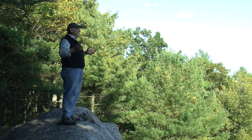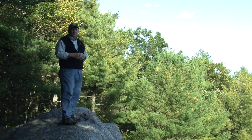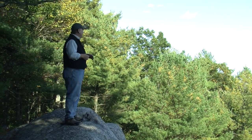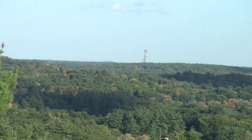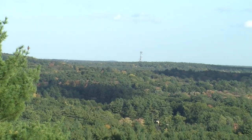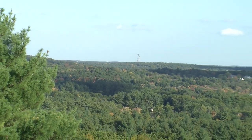I don't need to say much about the view. I think the view really speaks for itself here. We're generally looking over towards the Prouty Estate, which is where we came from. So this is an eastern view. And from Prouty, we were looking northwest and a little bit to the west.